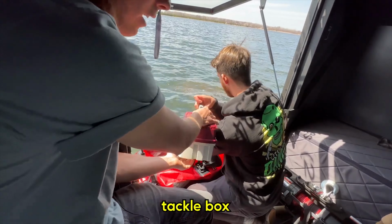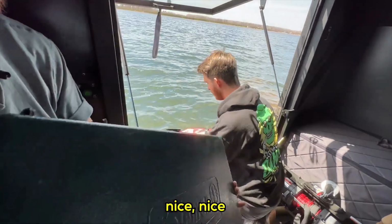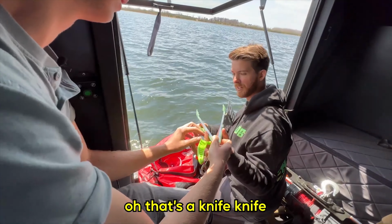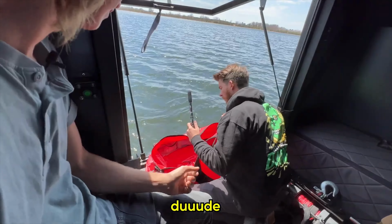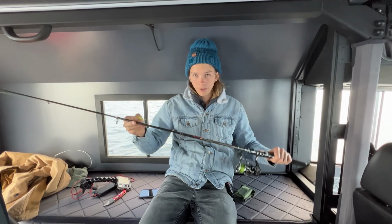Heck yes, dude. Tackle box. Gotta catch some fish. Barbecue. Got a barbecue. Nice. Propane burners. Propane. Barbecue stuff. Oh, that's a knife and I'm holding the blade. Chris, this is for when we catch the fish. Someone's gotta gut it. Pots, pans, and plates. Ooh. Fishing pole. Heck yes. Well, this is like an extendable one. Sick. So we just got our fishing pole set up.